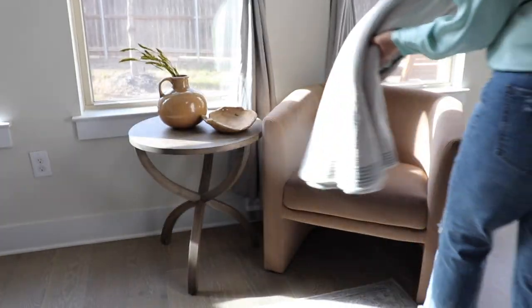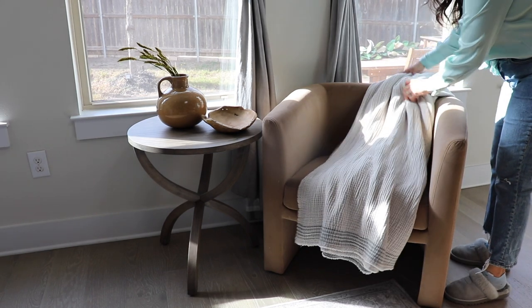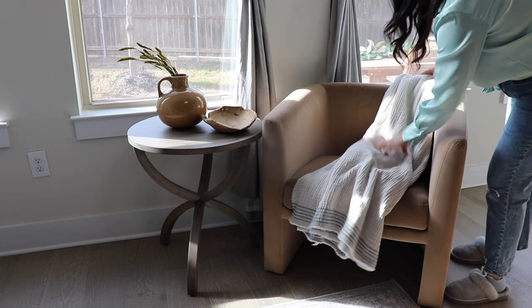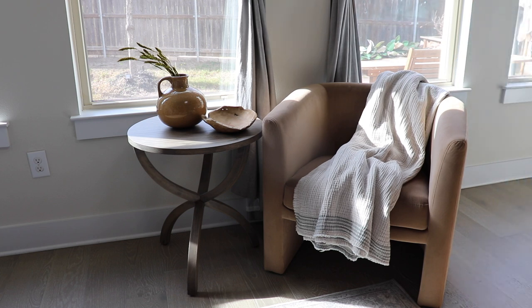And I'm gonna style this blanket on it, but the blanket just ends up on the couch because my doggy loves being on there, so I like to put a blanket under him. But for now, I'm just gonna style it here. But even without the blanket, this chair is really beautiful.